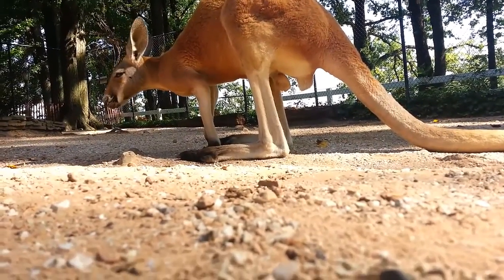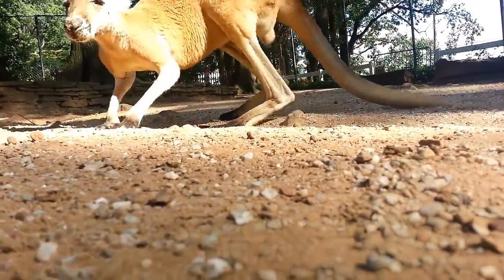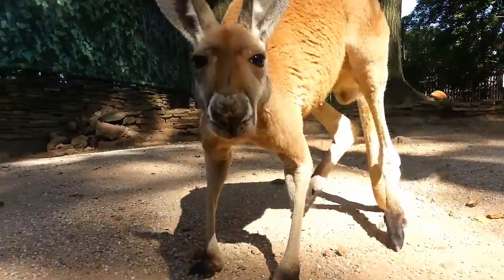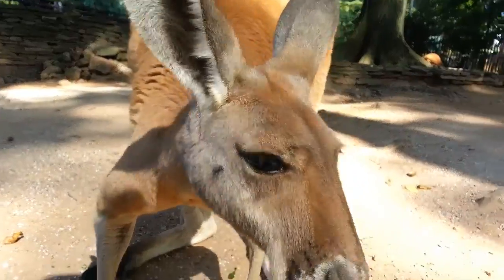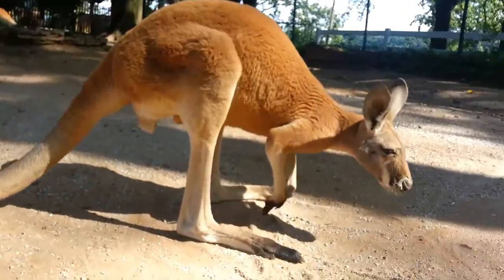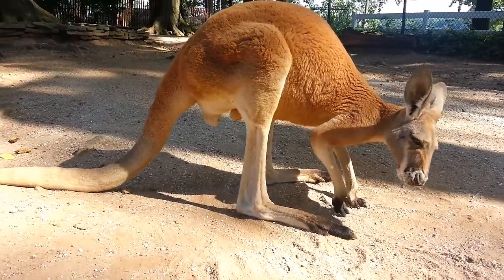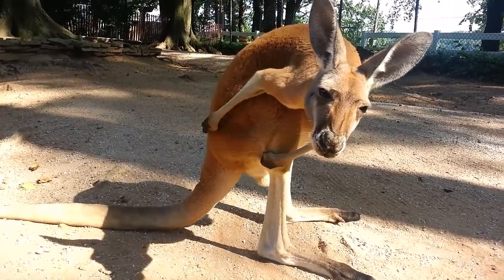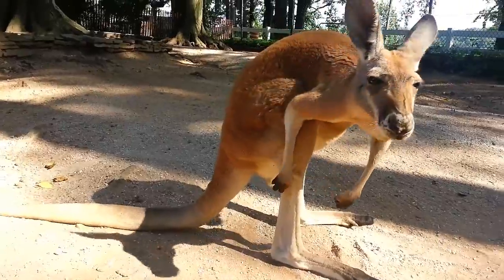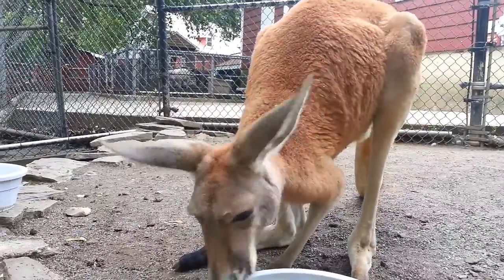The red kangaroo is the largest kangaroo and can reach 6 feet tall. They have powerful hind legs and large feet, and a large muscular tail to keep balance. They can leap a distance of 30 feet and a height of 10 feet. Reaching speeds up to 40 miles per hour, the kangaroo is a herbivore, eats plants and grasses, and is endemic to Australia. Like many Australian animals, they are marsupials.